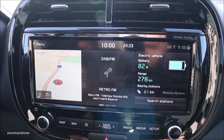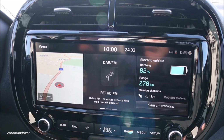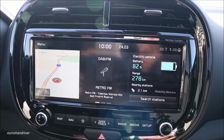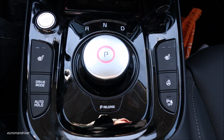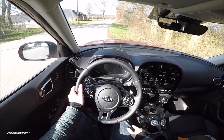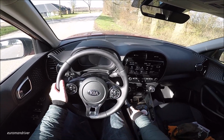The total weight of this car is 2,180 kilos, so it's quite heavy, but it's because the battery is heavy. And it's going to be interesting to see how this one drives, even though it's quite heavy. So let's have a test drive in the new Kia e-Soul 2020.